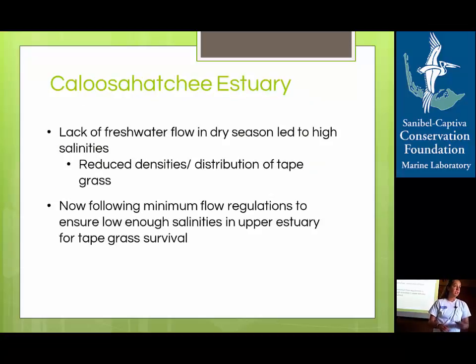So to bring that to a more local level, in the Caloosahatchee, historically there have been really dense beds of tape grass and seagrass, just covering the bottom of the Caloosahatchee. For example, a couple of decades ago, up in the upper estuary, there used to be about 1,000 acres of tape grass coverage.